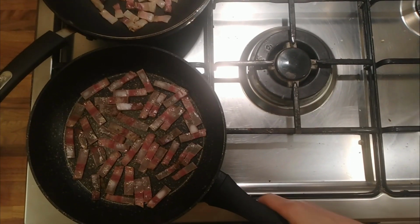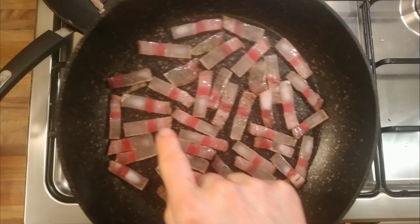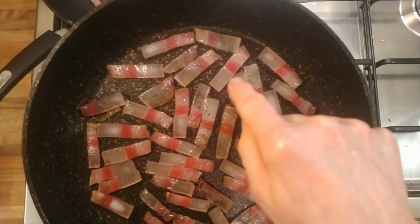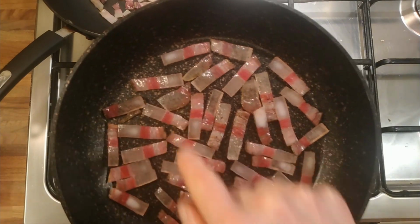Right, so I have noticed something already. That fat, with the tiniest amount of heat, has gone instantly translucent. You can see straight through that. So that's quite amazing, isn't it?